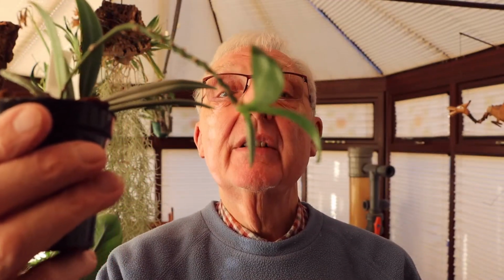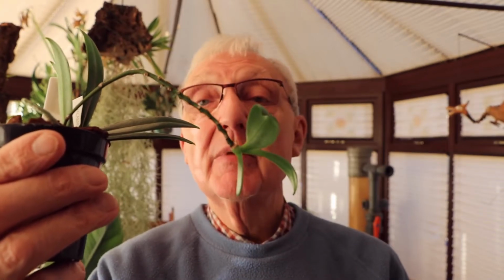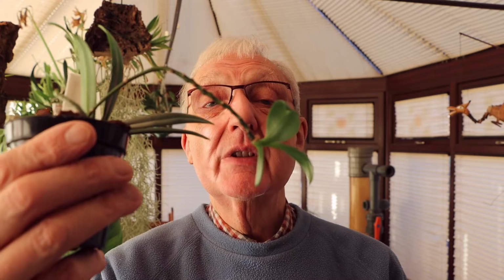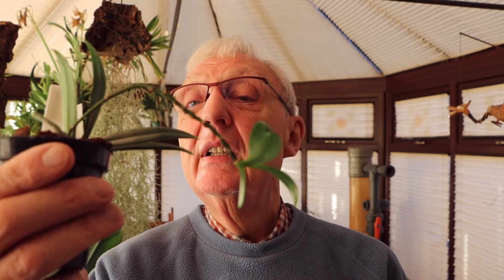Now this keiki, as you can see, is showing absolutely no signs of putting a root out. There's a bit of a bulge at the base of the leaf that's pointing downwards. I don't know how well that's going to come out on camera, but I reckon that's probably where it is. But if it's going to put one out, well, I can't take it off until it's got some roots. But it's put another leaf up.